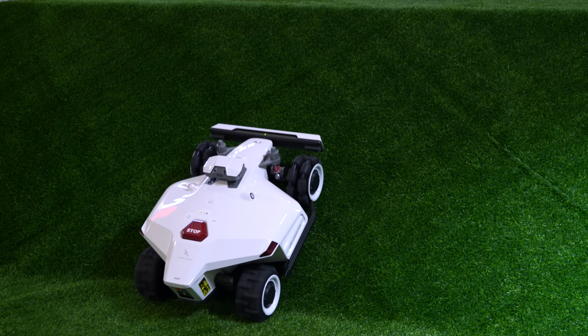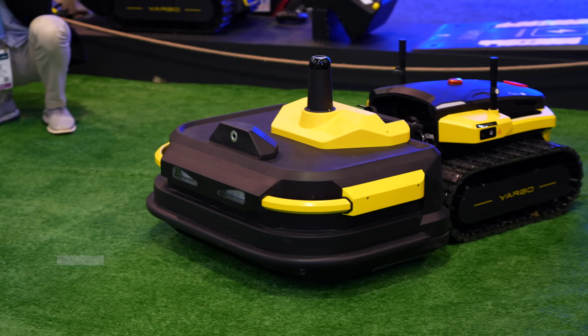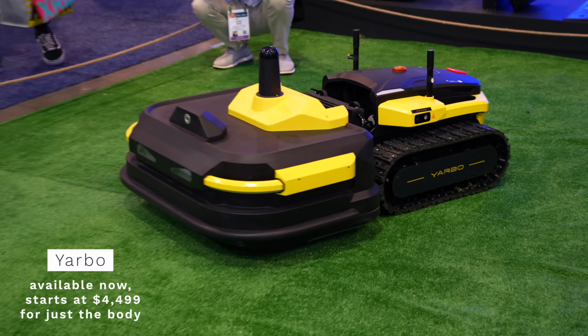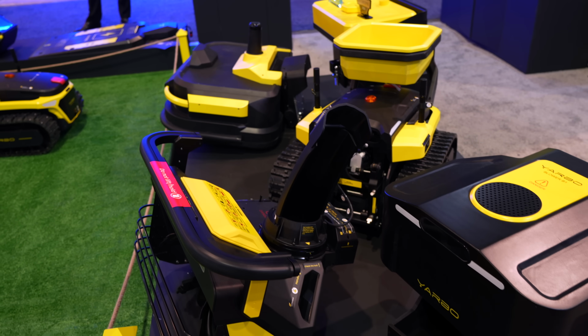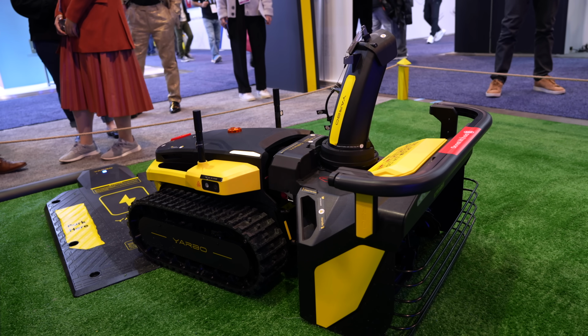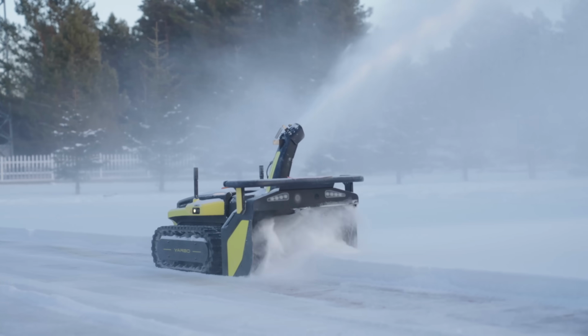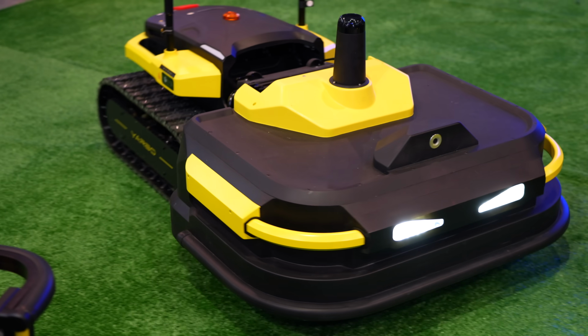Robot lawnmowers are becoming more popular, but Yarbo really stood out because of its modular design. There's a lawn cutting attachment, one to blow your leaves, and even a snowblower attachment. The cameras heat up so they don't get covered in ice. That way they can avoid people and objects. Glad they thought of that.